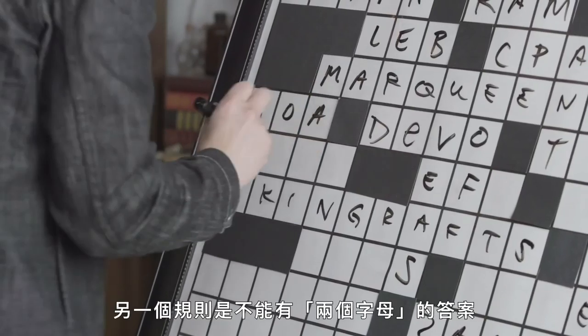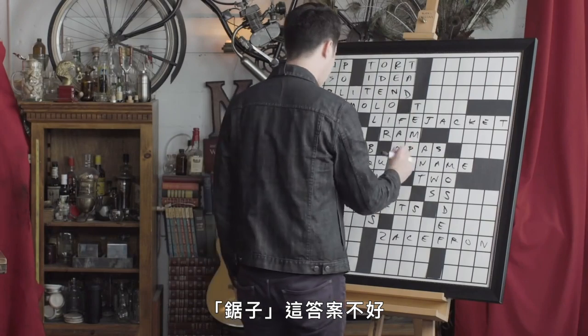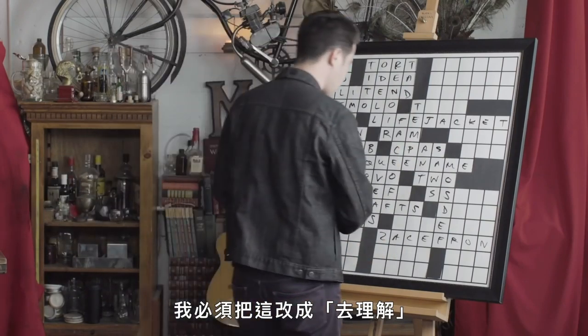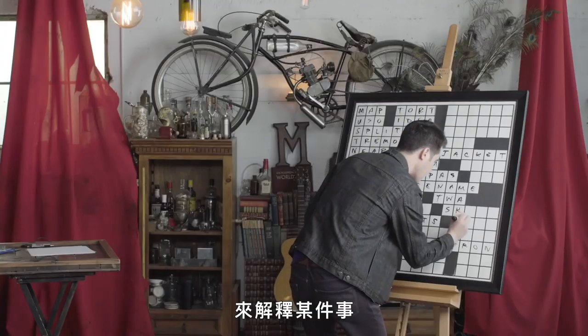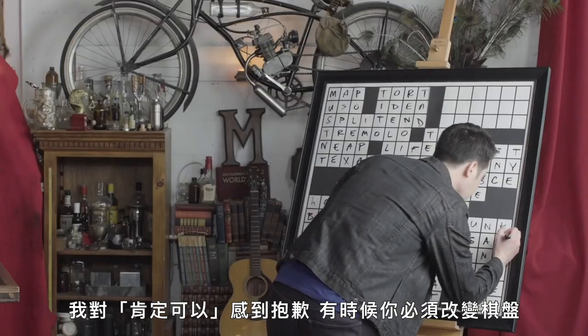Okay. Another rule is that there aren't any two-letter answers. Everything has to be at least three letters long. And then every letter has to be checked. It has to be both across and down. So if there's a piece of obscure trivia, then you should be able to answer it by accessing it from the other direction. Saws, that's not good. I'm going to have to change this to make of, to interpret something. My apologies to most deaf, sometimes you have to change the grid.